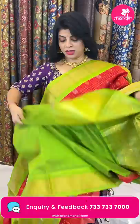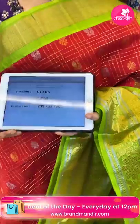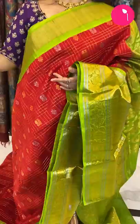Pallu, huge florals and vines. Contrast pallu along with the borders. Blouse contrast plain with border. Very pretty. Nice combination, red and green. 6600, CT165 is the code.